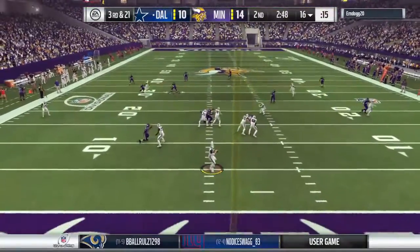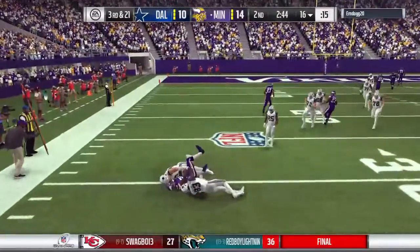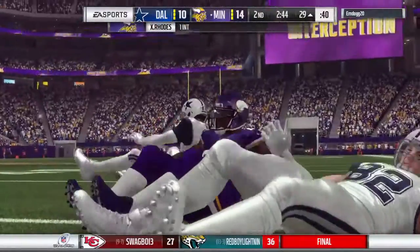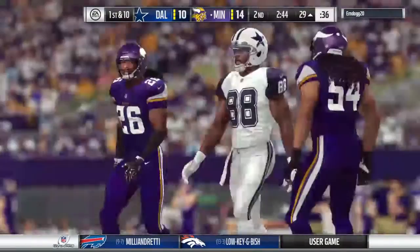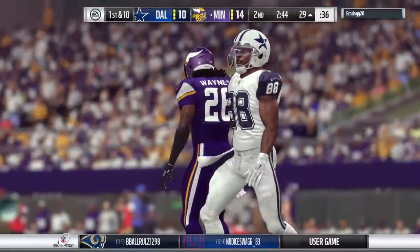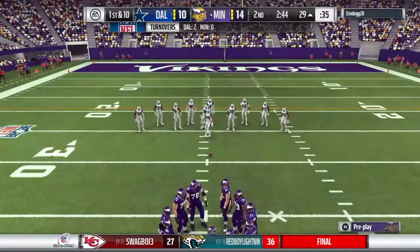3rd and long here. It's Romo. Try to get it to Williams, but it's intercepted. Xavier Rhodes with a pick. And they will take over at the 29-yard line. Now the Minnesota offense set to take over again. And a tight game after punting last time. See if they can get something going on this drive.